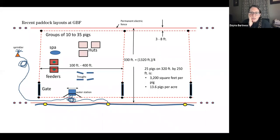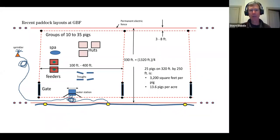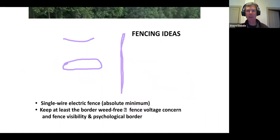Okay. All I want to show here is our size of paddock. We could commonly have, for our 10, 35, 40 pigs, 100 to 400 foot widths here. And we typically in the other dimension would be looking at on the order of 300 feet. So we can go to the next slide.